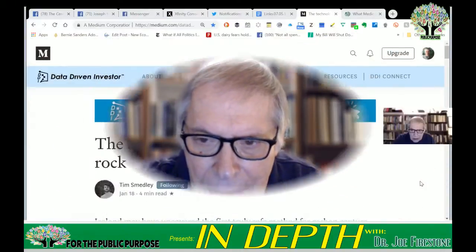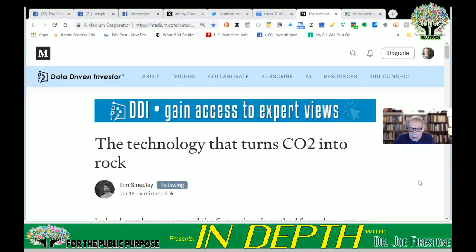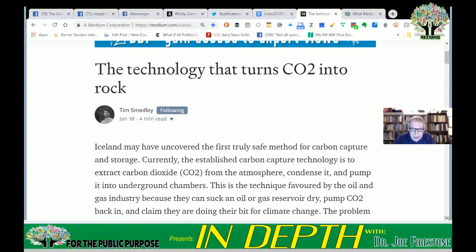And the title of the article is called The Technology That Turns CO2 into Rock. Isn't that wonderful? Of course, if we can pull the CO2 out of the air and then we can turn it into rock, then that's fantastic.